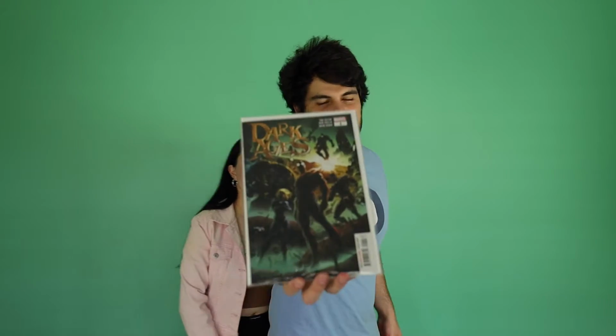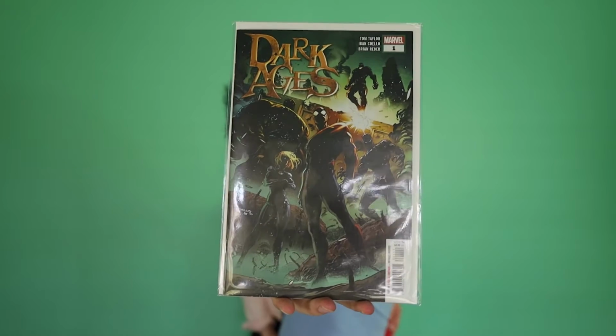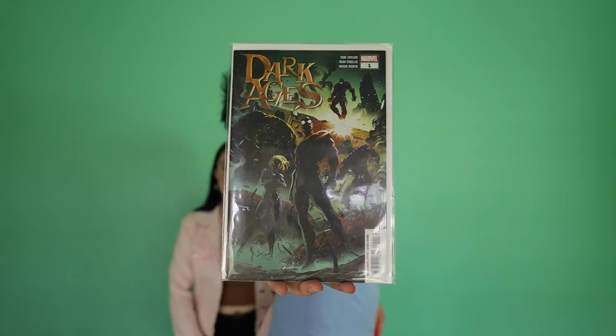This one's been really cool. I think I read the first issue already. Dark Ages. No, I started it. I haven't gotten into it yet, so I'm not going to even talk about it. Is this not the first issue? Yeah, this is the first issue. So you started reading this one? Yeah, digitally. So this is Dark Ages number 1. I'm sure you've probably seen it around.